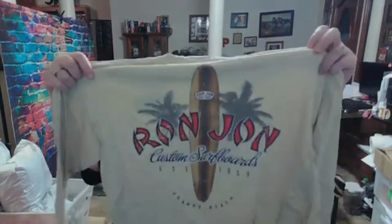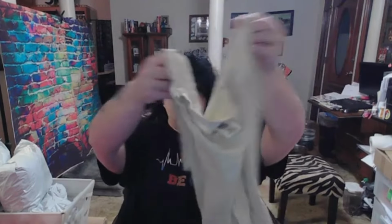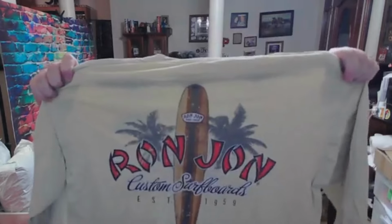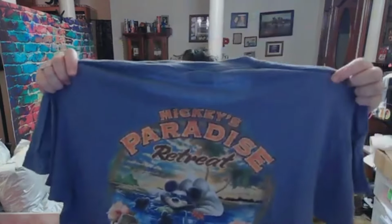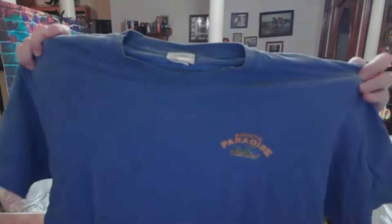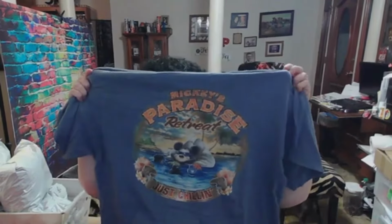This is a Ron John Orange Beach shirt, surf shop. I love these. I love Ron John shirts. They're so cool. I do not surf, nor do I have any inkling to do so, but I really like those shirts. This one's cool. This is Mickey's Paradise Retreat. This is a Walt Disney World. That is a really cool shirt. Look at that. Oh my God.